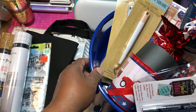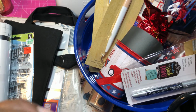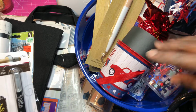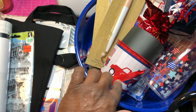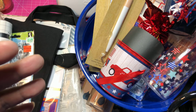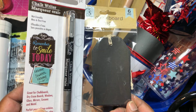Well, okay. So the 4th of July stuff, a lot of it is really comparable to what they have at Dollar Tree. Now, all of this stuff I got from Dollar Tree, but there is a lot of it, like this little truck. It looks almost the same as the truck in Hobby Lobby. It's a little bit different, but it's comparable. So anyway, I picked these up at Dollar Tree.